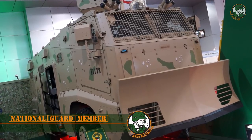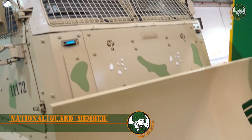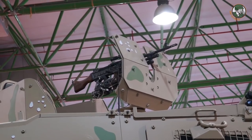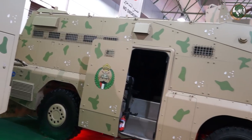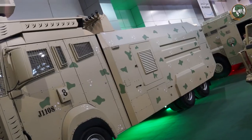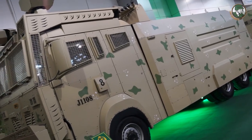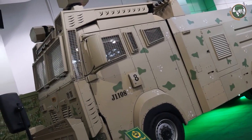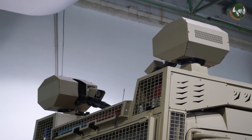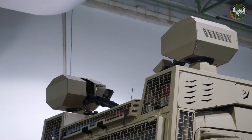This is the riot vehicle. This is new in our service. Turkey made. Its name is the Al-Mbarkiya armored vehicle. You can see here the Korean vehicle. It's also used for riot control with water cannons, around 9,000 liters of water.